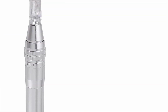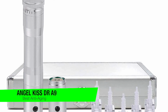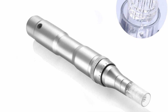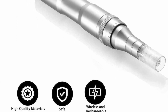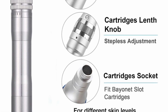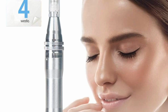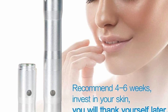The next one on my list is my recommendation for the best anti-aging option, and this is the Angel Kiss DR A9. So you can get smoother, firmer and toned skin at the comfort of your own home with this microneedling pen for reducing wrinkles. The kit has an A9 microneedling pen, a wall charger and cord, 2 rechargeable batteries, and 5 pieces of 12-pin replacement cartridges. This professional microneedling pen is apt for facial therapy as it promotes healthy skin by improving its tone and texture on your face, forehead, neck, head, nose, scalp, chin, abdomen, and other body parts. It helps to improve the absorption of skincare products as well and adds a natural glow to your face.